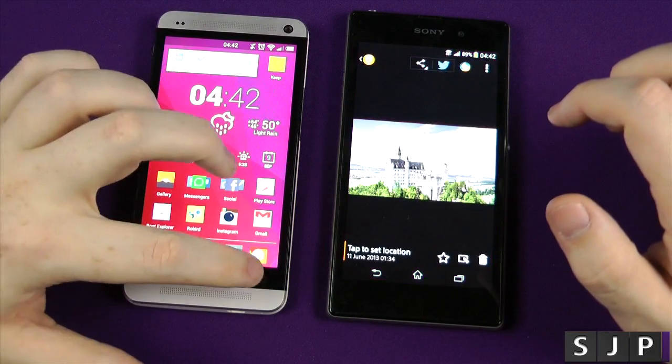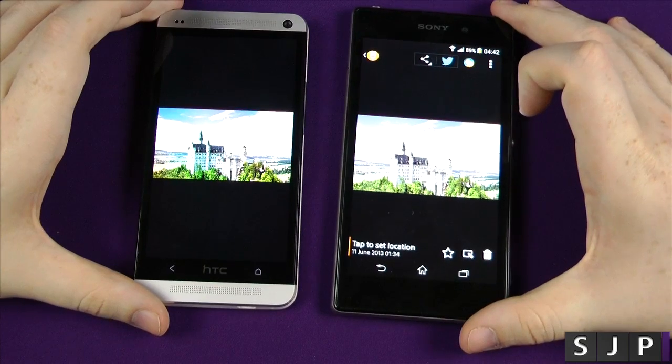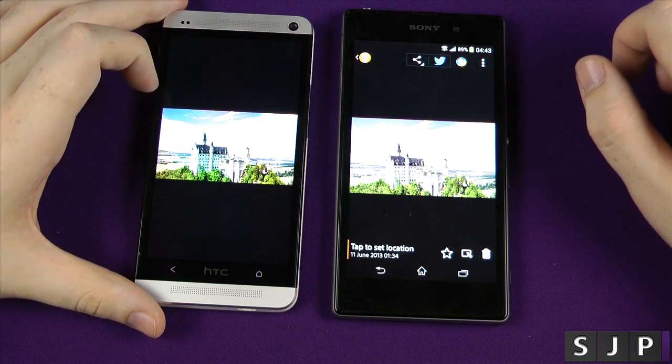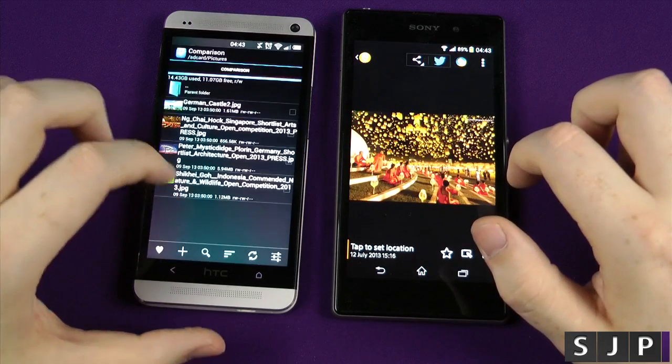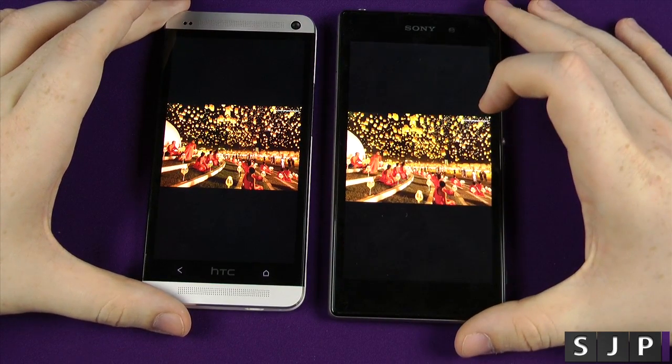So I'm just going to load up those same images. I'll jump back into it, Sam. So there's the same image on both. Now, as you can see, it's a lot brighter on the actual Z1 over the HTC One. You can still kind of make out some of the details. And we'll go back into this one. And then boom. Same image once again.